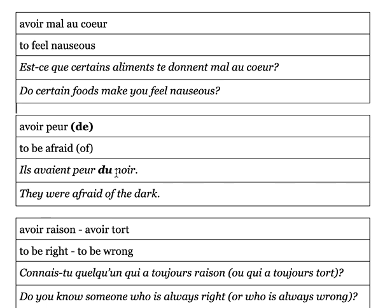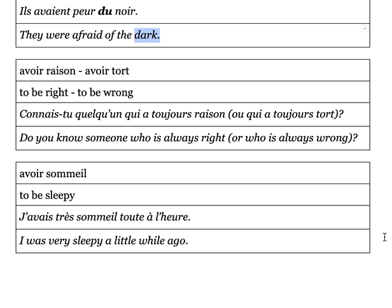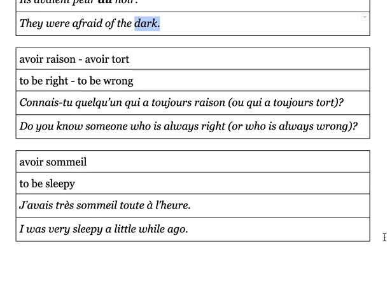And yes, noir means black, but look, it also means dark. The dark. Avoir raison, avoir tort. Kind of like avoir chaud, avoir froid. Remember, in French, you have reason. In English, you are right.